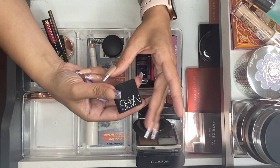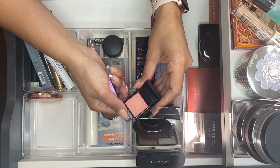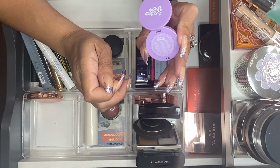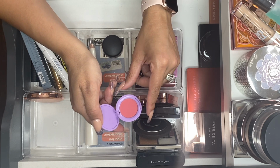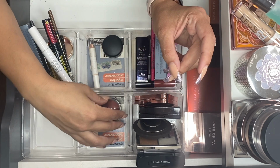The other two blushes in here, this is NARS Orgasm. I used it once, I wanna say. It's really pretty. I mean, it's a classic. It's tiny. I did use this guy too. This is the Half Baked, In Bloom blush. This is in the shade Freshly Squeezed. So pretty. It looked really, really nice on the skin. I like those little tiny mini blushes like that. Why don't they just make them all like that?